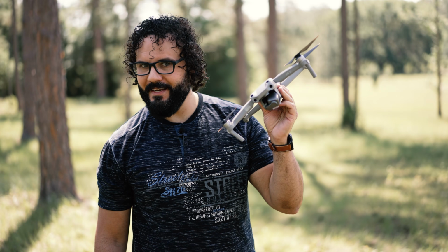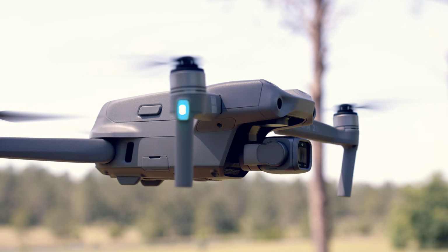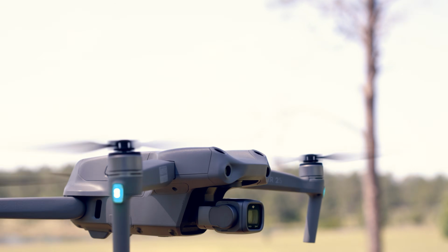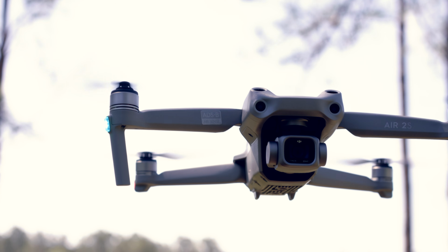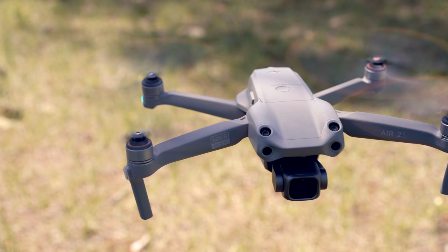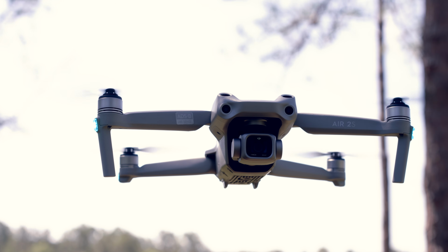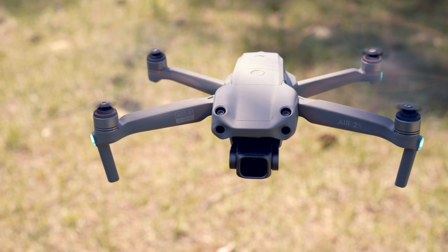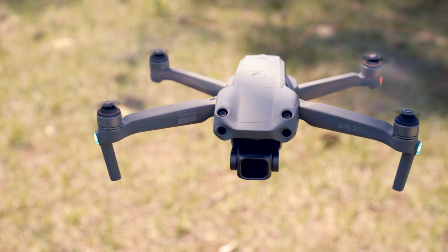So this is everything that is new with the DJI Air 2S. We now have a brand new 1-inch sensor, 20 megapixel still images from this, 5.4K video, 4K 60 at 150 megabits per second. We also have a brand new sensor up top for 4-way obstacle detection, a new version of OcuSync 3.0 for a longer range, and ActiveTrack 4.0.